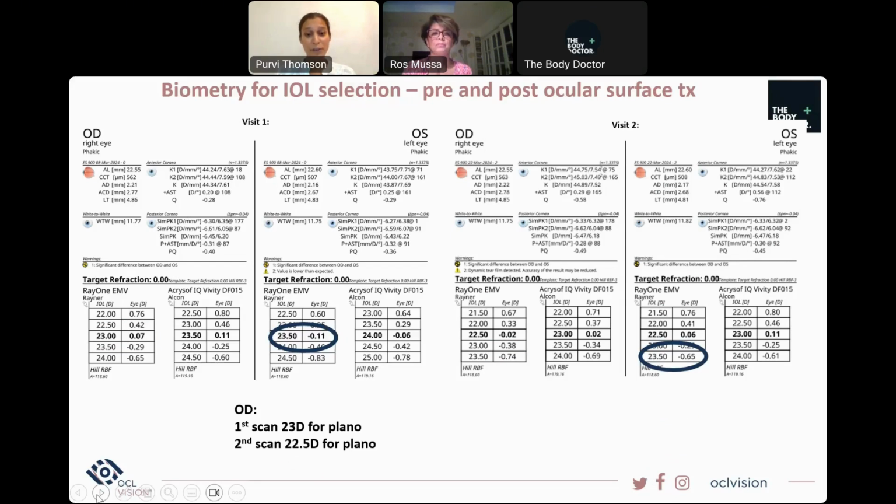And if you're aiming for plano, you want to give someone good distance vision. And just by treating the ocular surface, Ros, can you see the difference in the outcome? Yeah, that's actually quite alarming, isn't it? And if you think about who you're going to actually end up with in your chair at the end of this surgery, it's going to be quite something. It's going to be in my chair.